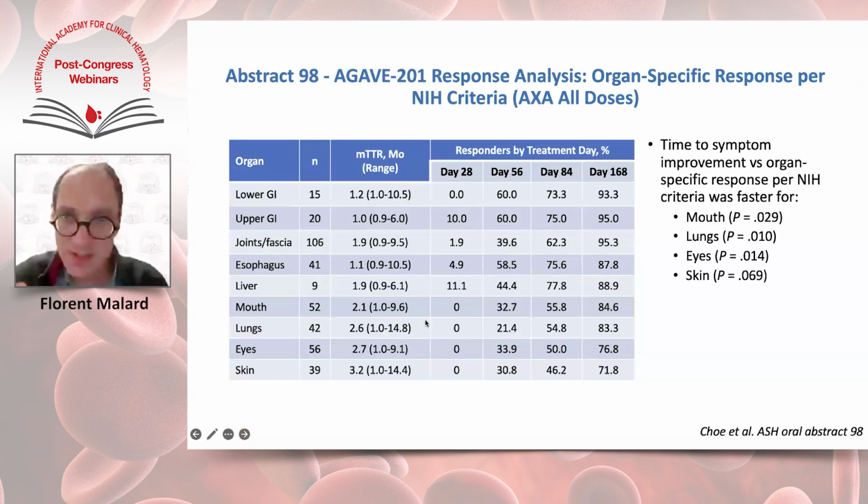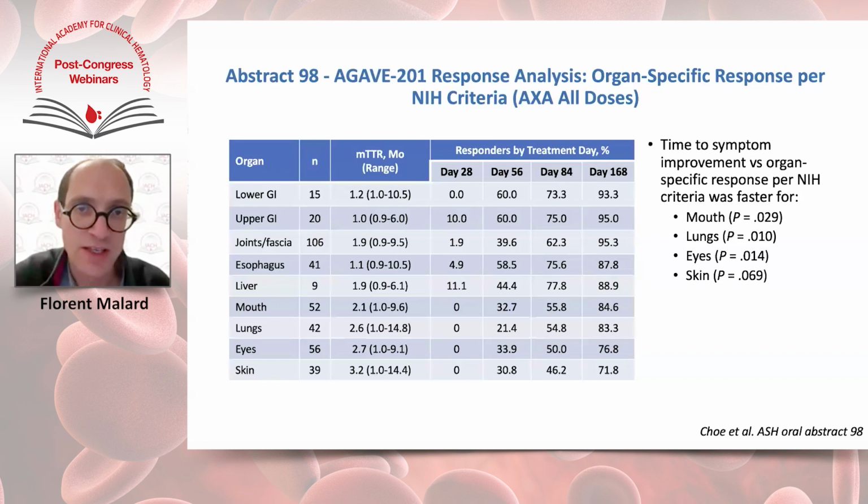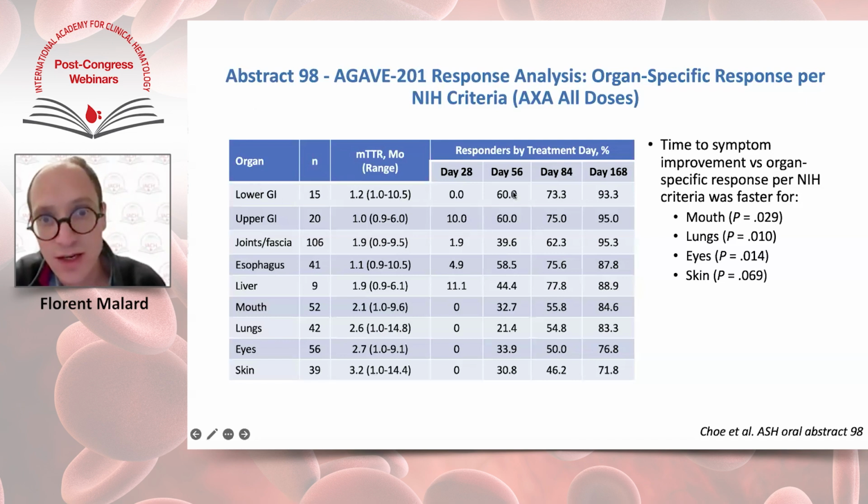Here, this is the organ-specific response according to the NIH, irrespective of the dose of axatilimab that were used in the patients. So for the lower GI, you can see here that we have no response at day 28, but we have some response. It takes some more time at day 56, being 60%. For the upper GI, it was the same. We have more response around day 60.